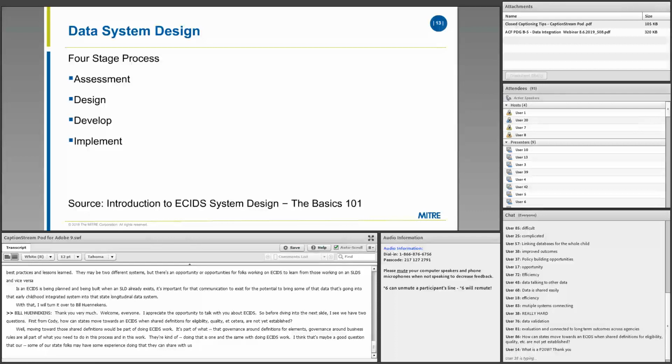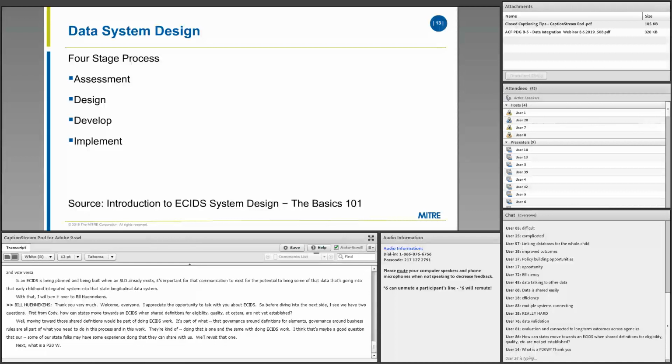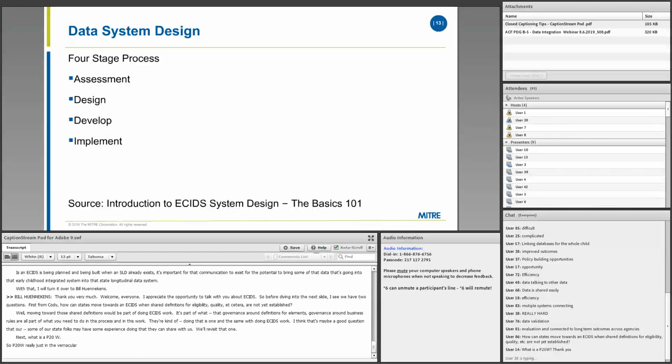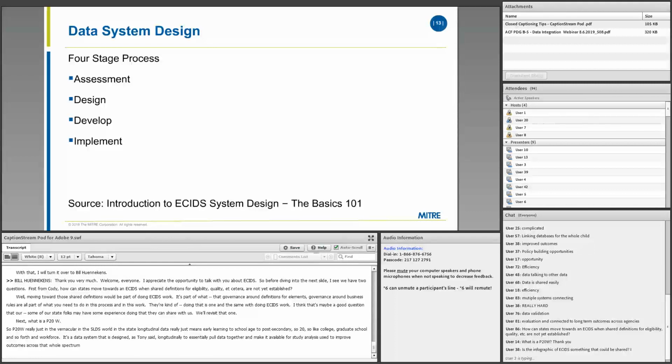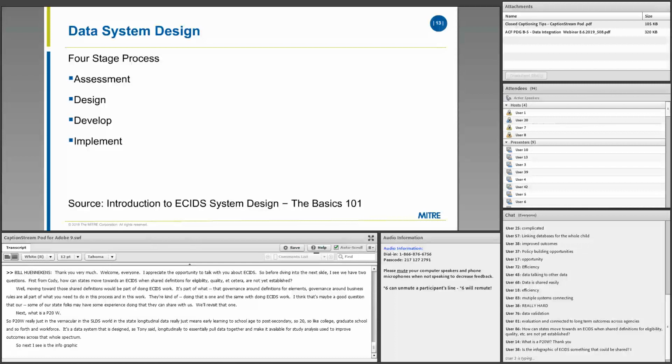Next, what is a P20W? P20W is just the vernacular in the SLDS world, the statewide longitudinal data system world. It means early learning to school age to post-secondary, the 20, like college and graduate school and so forth, and workforce. It's just data systems that are designed, as Tony said, to pull data together longitudinally and make it available for study and analysis, used to improve outcomes across that whole spectrum. Next I see the infographic of the ECIDS, something that can be shared. I am sure that we can work with Jim and company to get that shared out.